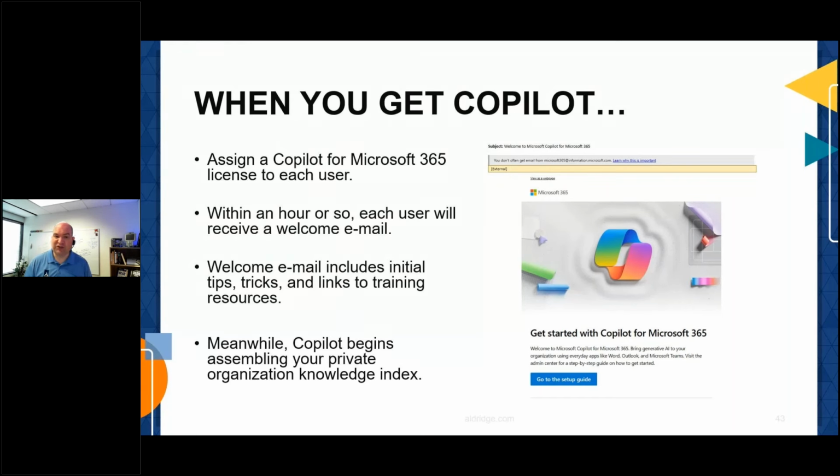Again, you're looking for your self-starters, and you need to announce it to them ahead of time to say, I'm going to give you this. Here's what I want you to do with it.